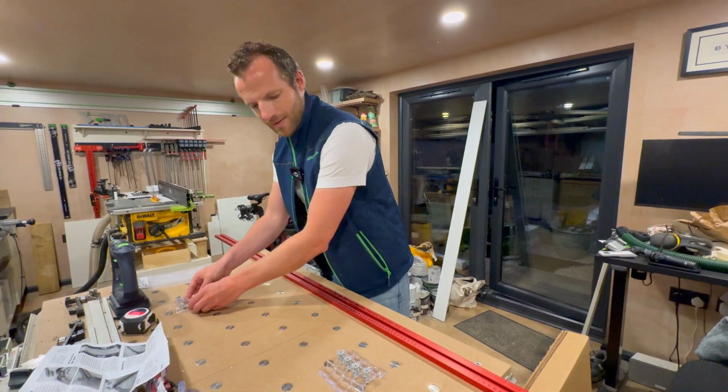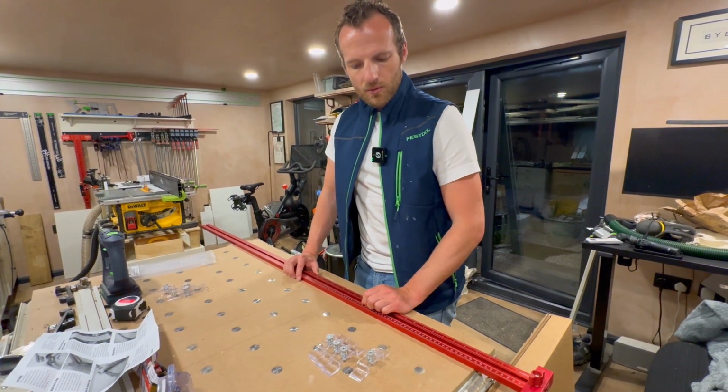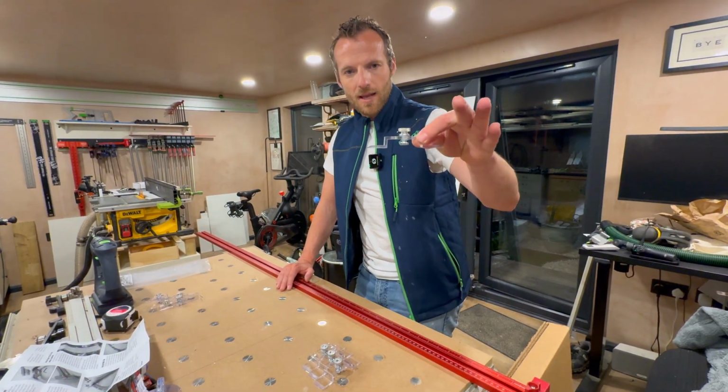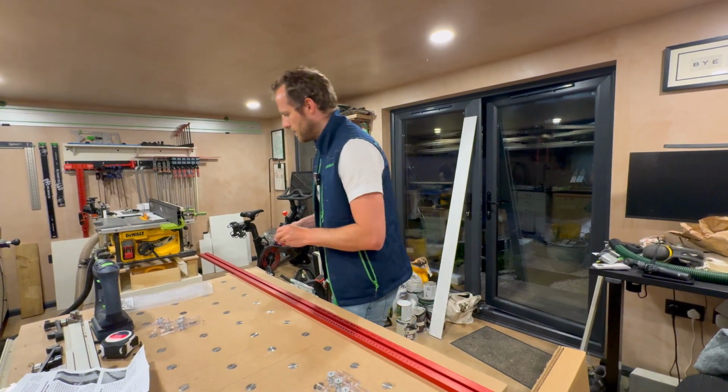So offset tab, this allows you to use the system at any point largely in the sheet material because it steps down. So if I just flip these in so you can see.